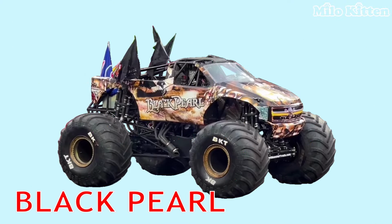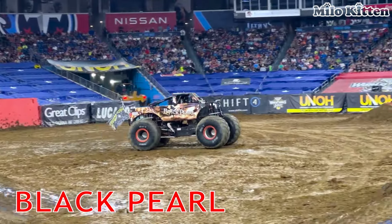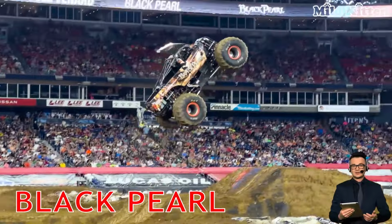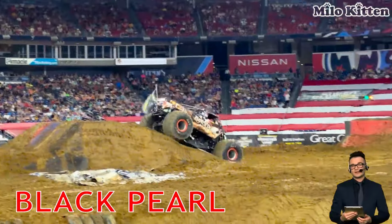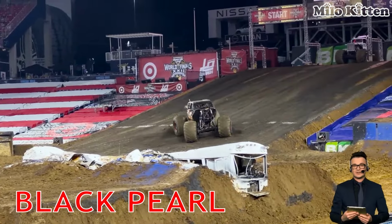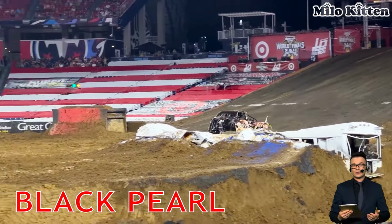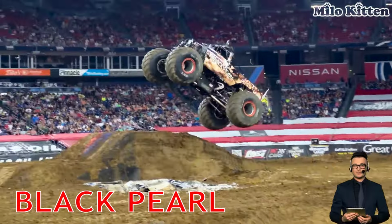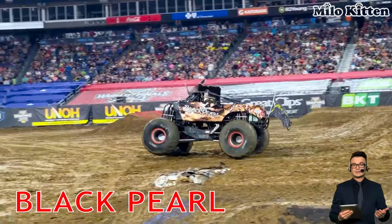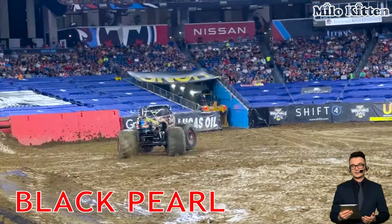Black Pearl. The Black Pearl features a complex paint job on the body of the Chevrolet Silverado. Debuting in 2017 with Cole Venner as main driver, Black Pearl was immediately competitive in the stadium. The original livery was updated in 2019, with Black Pearl earning 4 wins at Stadium Freestyle.